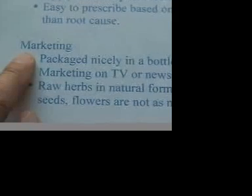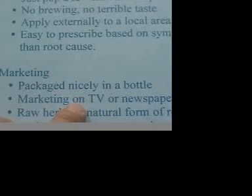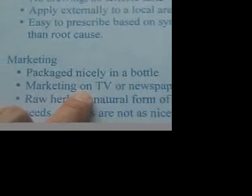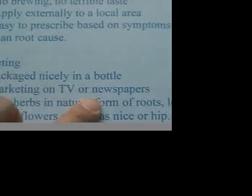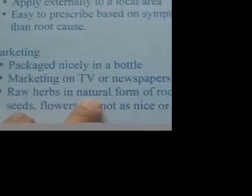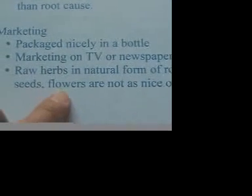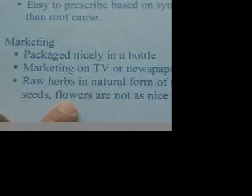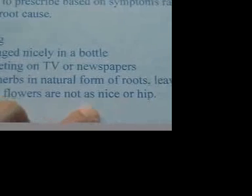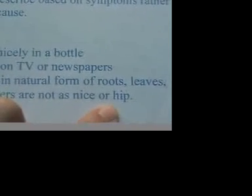Marketing. Manufactured herbs can be packaged nicely. All the manufactured herbs can be marketed on TV or newspapers. But if you look at the raw herbs, it cannot be marketed that easily in their raw forms, roots, leaves, flowers, seeds, etc. Because when they look natural, they don't look that nice or hip. So it's not that easy to market.